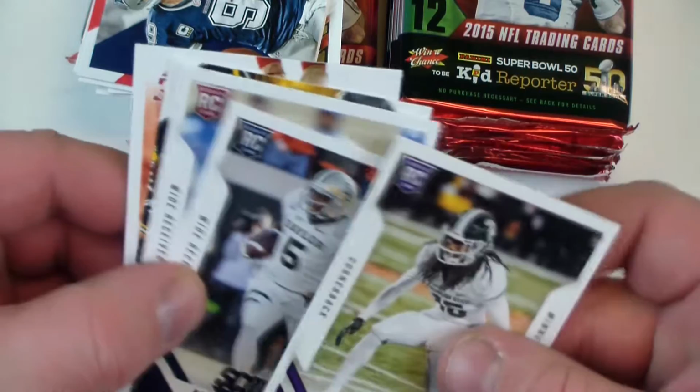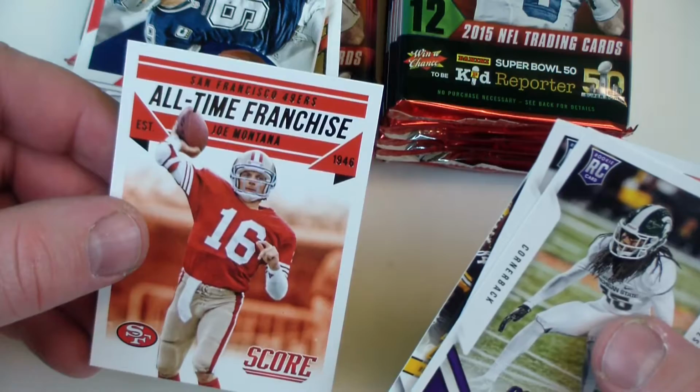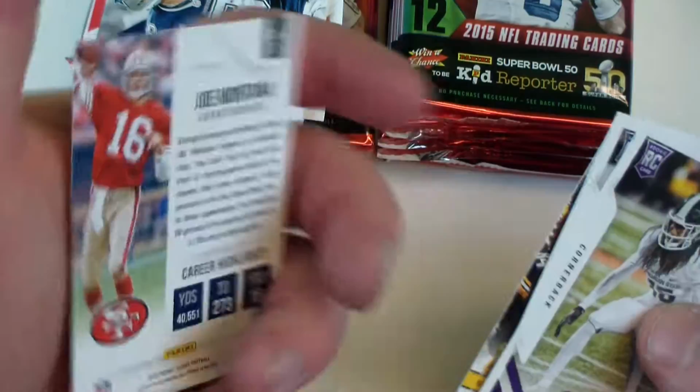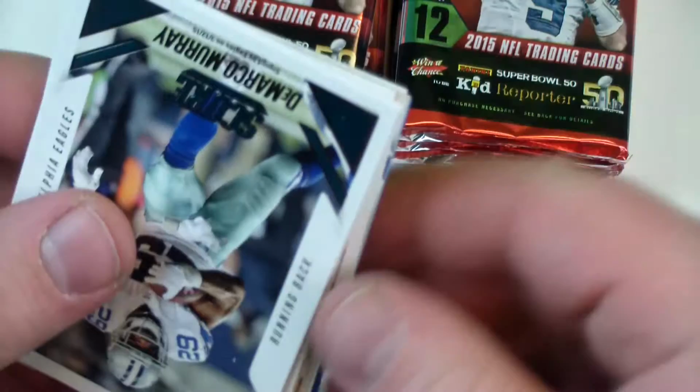Trey Waynes, Antoine Goodley, Jamison Crowder, and Team Leaders for the Pittsburgh Steelers. Oh, and then an all-time franchise, Joe Montana. I'm really liking these. For the price, pretty nice. Like a die cut? No, I don't know what the deal is with that card.